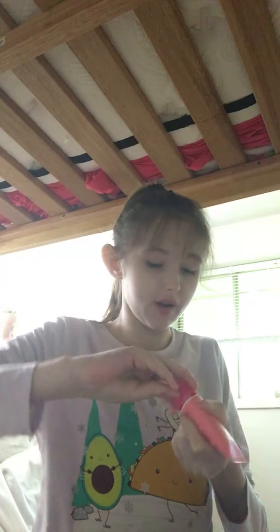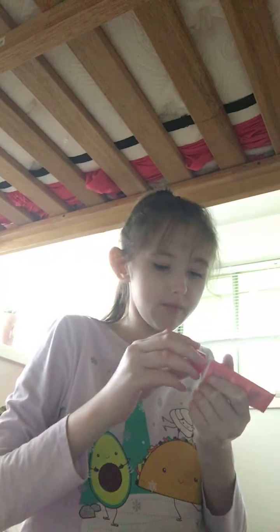I got my Ipsy Glam Bag Mini. This, I forgot where I got it. I think maybe in my Ipsy Glam Bag Mini, or I could be wrong. This has no smell, I don't think. Let me try. It smells like something, but I can't put my finger on it.